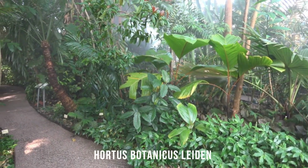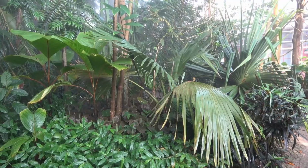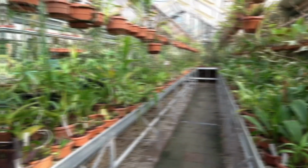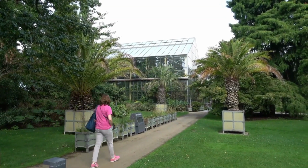Next, let's visit the Hortus Botanicus Leiden, one of the oldest botanical gardens in the world. With its exotic plants and serene atmosphere, it's the perfect spot for a peaceful stroll or a picnic.